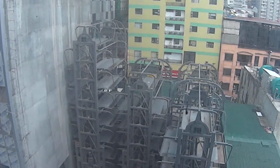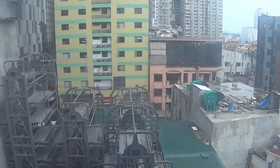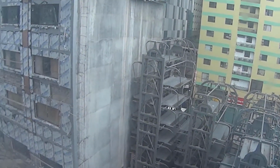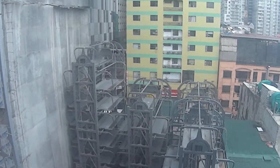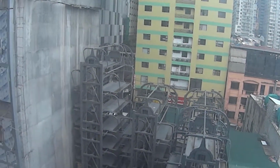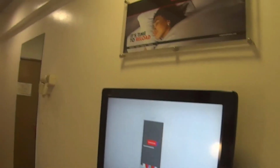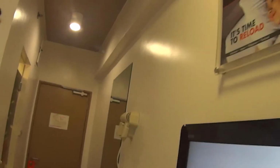So here we don't have much of a view. We have a view of the back alley with the car lot and the garbage and everything. Got a hair dryer here.